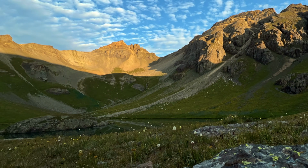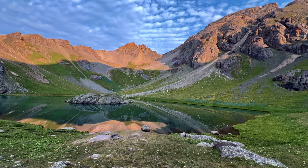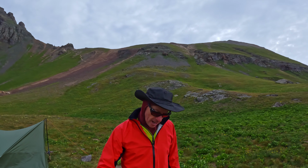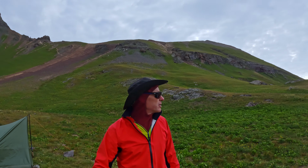Hey, good morning. Here we are at Island Lake, getting a little bit of a late start. It actually was barely freezing here last night. And it was beautiful for a while until this cloud base kind of rolled in. So I am a little apprehensive about climbing Ulysses Grant. I'm gonna go ahead and start though and just see how it turns out.